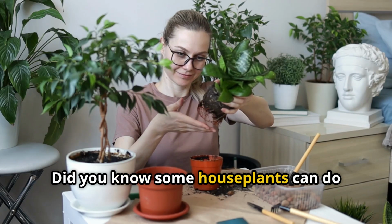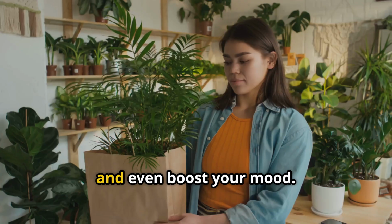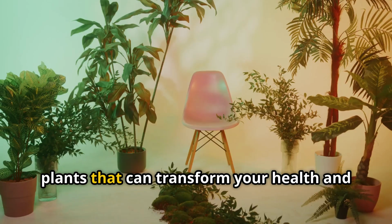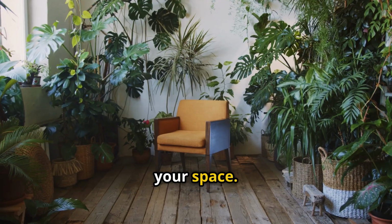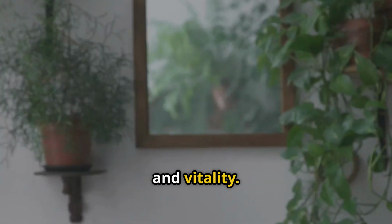Did you know some houseplants can do more than just look pretty? They can help you breathe easier, sleep better, and even boost your mood. Today we're counting down 10 magical indoor plants that can transform your health and your space. Each one brings unique benefits, turning your home into a haven of peace and vitality.